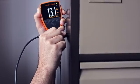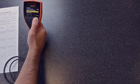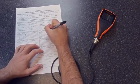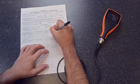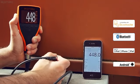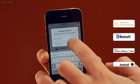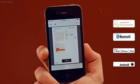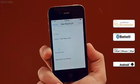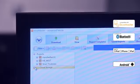But taking fast, accurate and repeatable measurements is only half the story. It's what you do with the reading that counts. It's no use having a fast gauge if you have to spend 1 or 2 days writing the inspection reports. Sending your DFT readings from the Elcometer 456's memory into Elcomaster on your mobile device allows you to generate instant reports on site, and these can be sent to anywhere in the world as a PDF via email. Alternatively, you can be linked to the cloud, and the data is ready at your desk when you get back to the office.